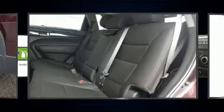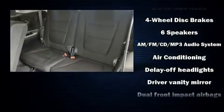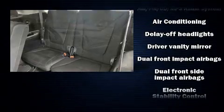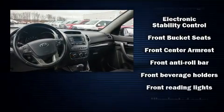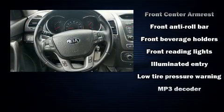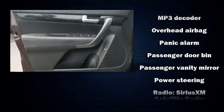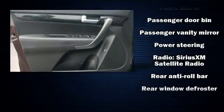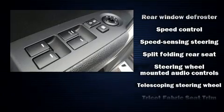Kia ensures the safety and security of its passengers with equipment such as dual front impact airbags with occupant sensing airbag, front and side impact airbags, traction control, anti-whiplash front head restraints, a panic alarm, and 4-wheel disc brakes with ABS. Brake Assist technology provides extra pressure when applying the brakes.